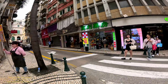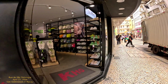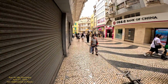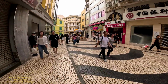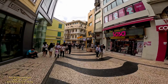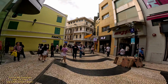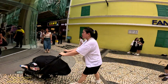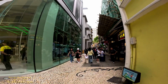Let's go down. Little shoe shop. Got some prime real estate on the corner. Okay. So we're gonna keep on walking down. And this is all St. Dominic's. So, and then we also have a Sé Cathedral. I'm just gonna highlight it real quick. I'm not gonna go down it. But this one goes up to Sé Cathedral up there, and it continues on.